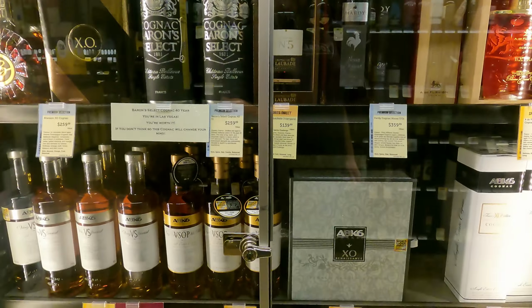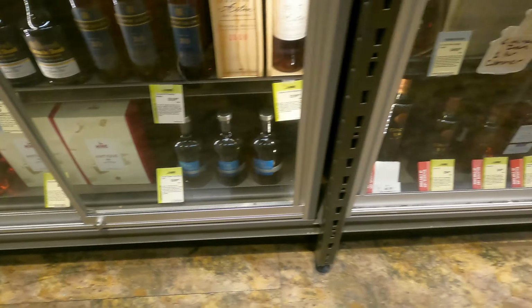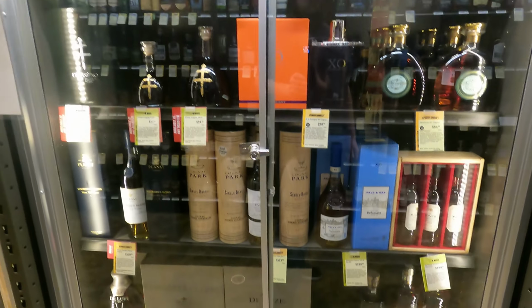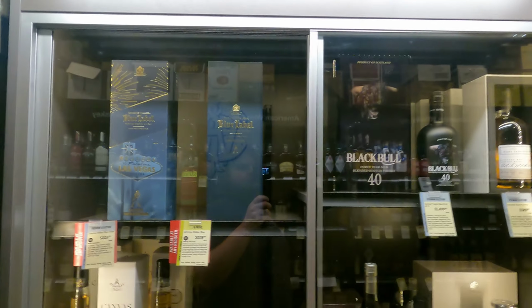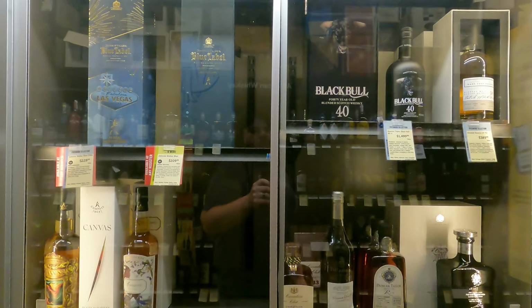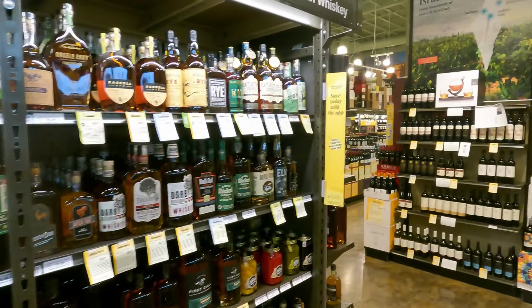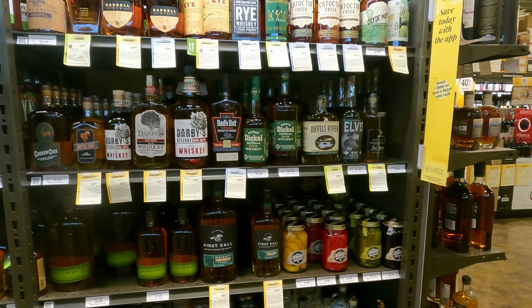Here's some more semi-expensive stuff. Arguably a little bit more reasonably priced for some of this stuff. It's still pretty high. Johnny Walker Blue Label, which honestly I wish I would have picked up that Vegas limited edition bottle. But again, a little bit out of our price range, and I'd hate for that to break in transit. Some rye right here, some moonshine.